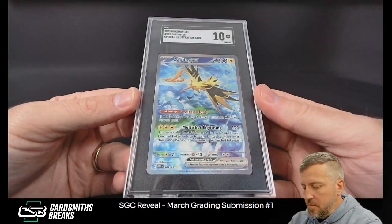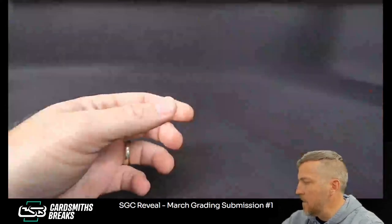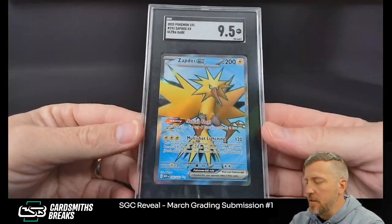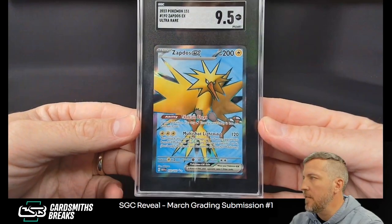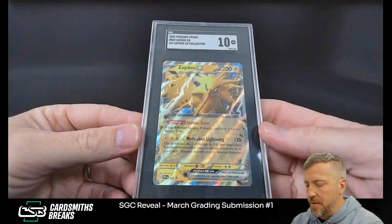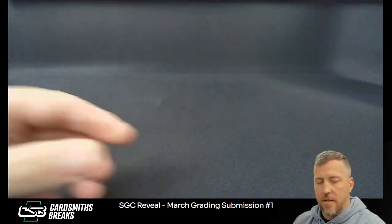Zapdos Special Illustration Rare, 10. You did get a lot of 10s. They're just all in the second half of the group for some reason. Here's a Zapdos Ultra Rare, 9.5. Oh, new stack. More Zapdos EX Collection, 10. I don't know, I can't keep track either.